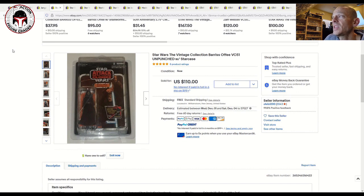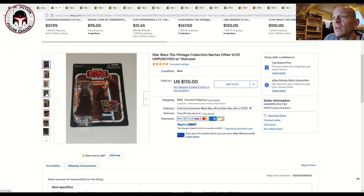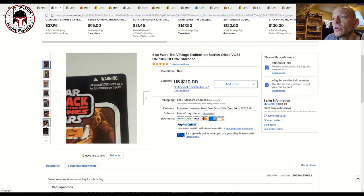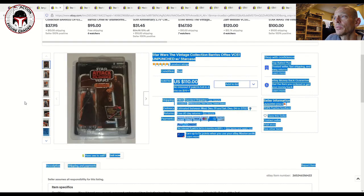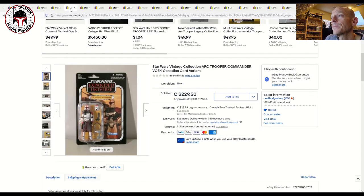Here was a VC51 unpunched example of Barriss Offee. We obviously have her coming with newer colors on the animated Clone Wars style card back early this year, or early next year, excuse me. But this unpunched example was in pretty nice shape overall. That one sold for $110 with free shipping. I thought that was a pretty good price for that one. We've certainly seen it sell for higher than that.